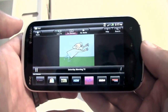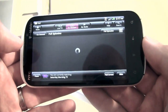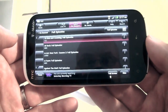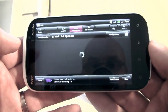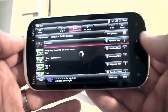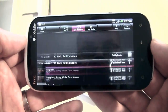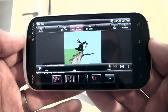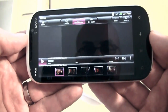But then you can go on demand. I would assume these would be slightly better quality because they're on demand and not streaming. Can you watch a full episode of 30 Rock? I'm cornered. So let's see what happens if I watch a full episode of 30 Rock here.